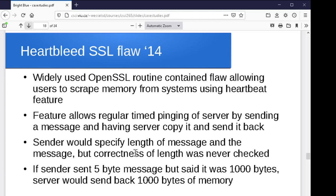The idea was you can send a message to the server to see if a server is still up, and what it will do is copy your message and send it back to you. So this lets you know that the server is actually alive and aware enough to go, okay, yeah, I did actually get your message and I correctly sent you the same message back.